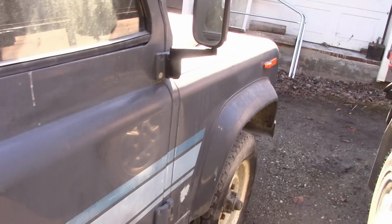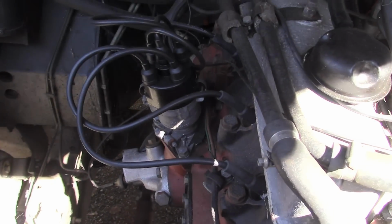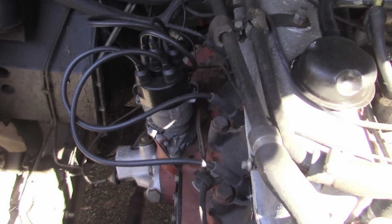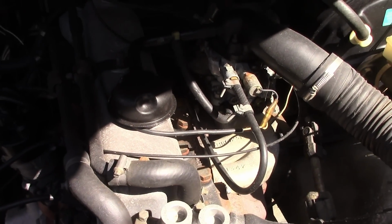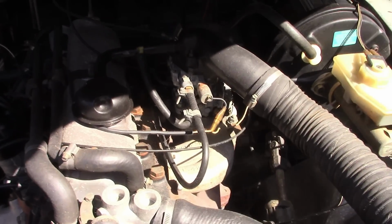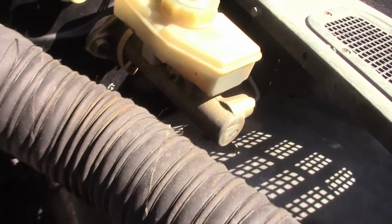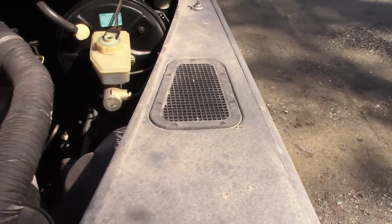Let's have a look at the engine. Yeah, I seem to think I put new plugs, points, caps, you know, just a general service on this last time I saw it. It's got one of them awful Webbers on. I just don't like them. Always a problem. Brake fluid, the brake fluid's down to minimum. That's not a good sign.